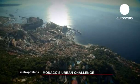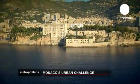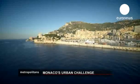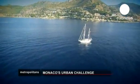Monaco's most significant buildings are, of course, listed and protected. Prince Albert II is committed to examining each and every high-rise project, taking both the need for square metres and the risk to Monaco's charm into account.